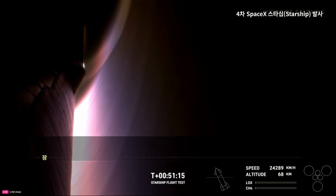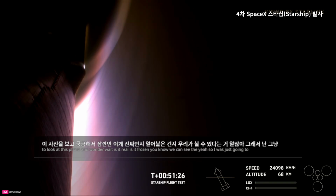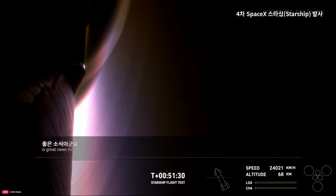You know, it's incredible to look at this photo and wonder, wait, is it real? Is it frozen? I was just going to say, those temperatures have stopped increasing. Oh, that is great news. The temperature is no longer building. But I was saying, we have a little bit of indication there. We can see that streaking that occurs and tells us that this is indeed a true view.